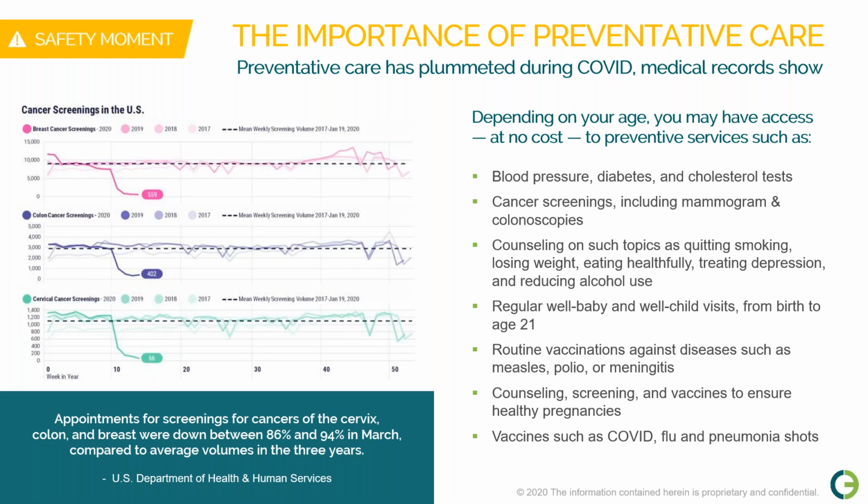And along with that, just other routine visits such as blood pressure, diabetes, counseling, or even just well-child visits have dropped as well. So it's important to keep in mind that we still need to maintain regular health checkups year-round, regardless of the pandemic or anything else going on. For more information, you can check out the U.S. Department of Health and Human Services website.